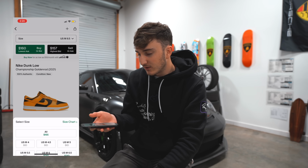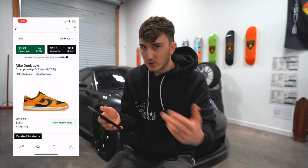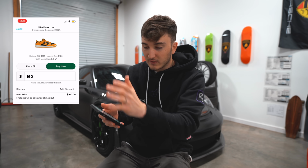We're gonna go with the same size on every shoe for this, so I'm thinking probably a size 8.5 is good. I think it's a very universal size, and that is $160. So we're gonna be comparing the pricing on all these. It's $160. This is what you get on your first page.